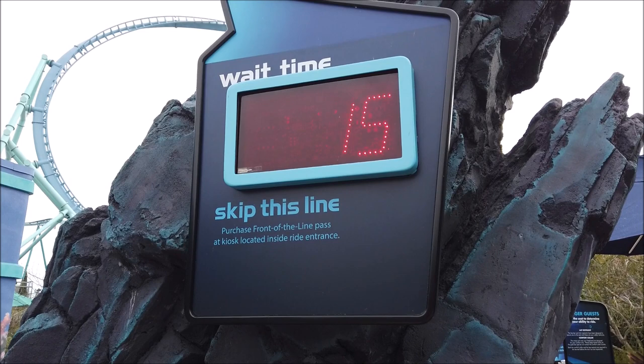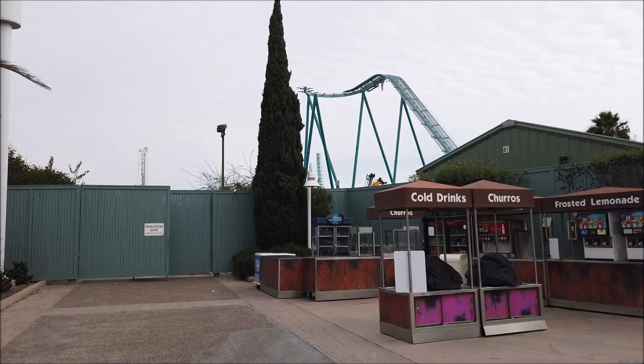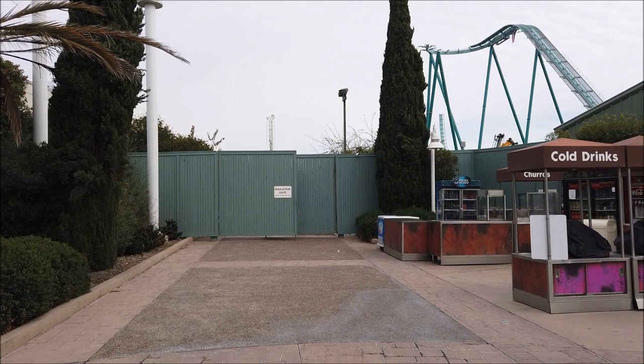Electric Eel is 15 minutes. I'm sort of half joking, but not really. After being on Orlando's Journey to Atlantis, ours is just so tiny. All right, over here from what's going to have to be the entrance, there's really no other way to get back here. That's obvious or clear at the moment.